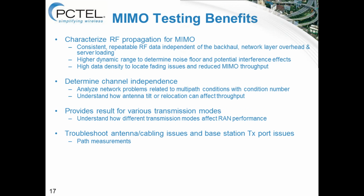So some of the MIMO testing benefits are the ability to characterize the RF propagation for MIMO. When you use a scanner, you get very consistent, repeatable RF data that's independent of the backhaul, the network layer overhead, or the server loading. You also have very high dynamic range to determine where the noise floor is and any potential interference effects, as well as very good data density to locate any fading issues or any areas where you have reduced MIMO throughput. You also have the ability to determine the channel independence with the condition number, to analyze network problems related to multipath conditions, and to understand how antenna tilt or relocation can affect throughput.